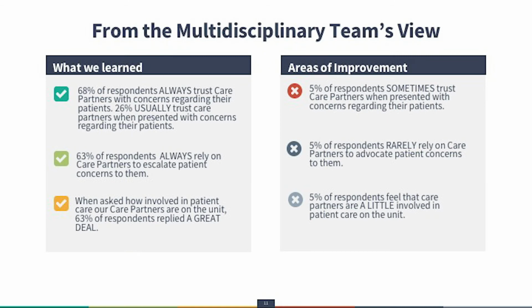With the responses from the team, I found that the majority do trust their care partners when they come to them with concerns regarding their patients. The majority always relies on care partners to advocate for patients' concerns to them, and they believe that care partners are involved in patient care a great deal. Interestingly, I found areas of improvement, including a small percent that only sometimes trust their care partner regarding concerns that they bring to them about their patients, who also rarely rely on care partners to advocate patient concerns to them, and who believe that care partners are only a little involved in patient care.